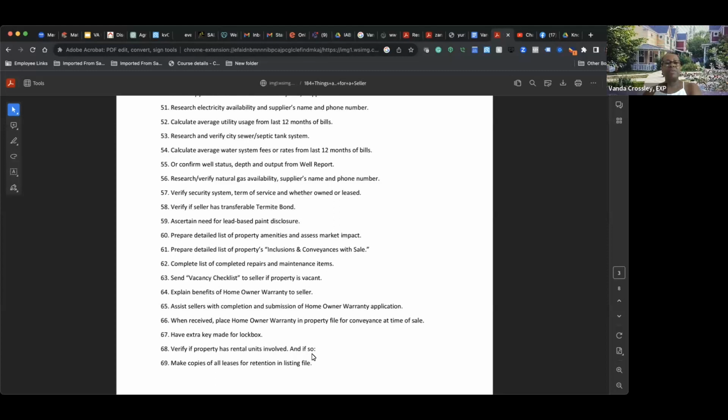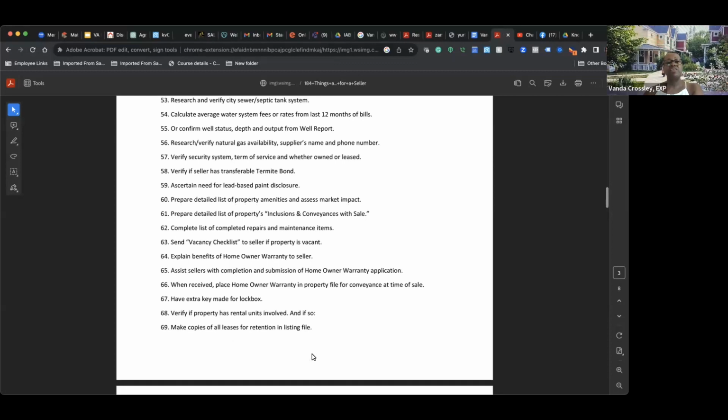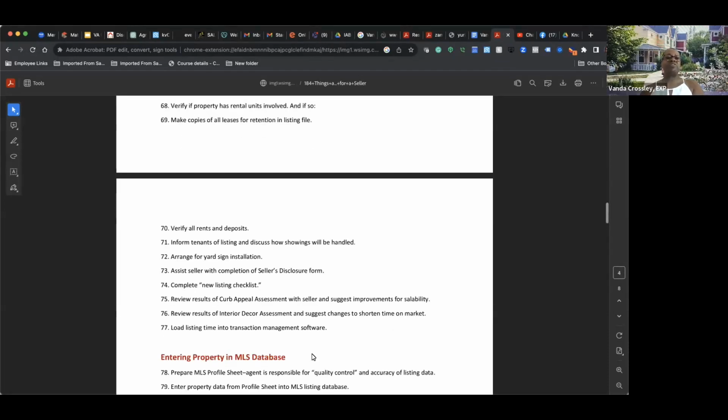Verify if property has rental units involved, and if so, make copies of all leases for retention in listing file. Verify all rents and deposits. Inform tenants of listing and discuss how showings will be handled. Arrange for yard sign installation. Assist seller with completion of seller's disclosure form.